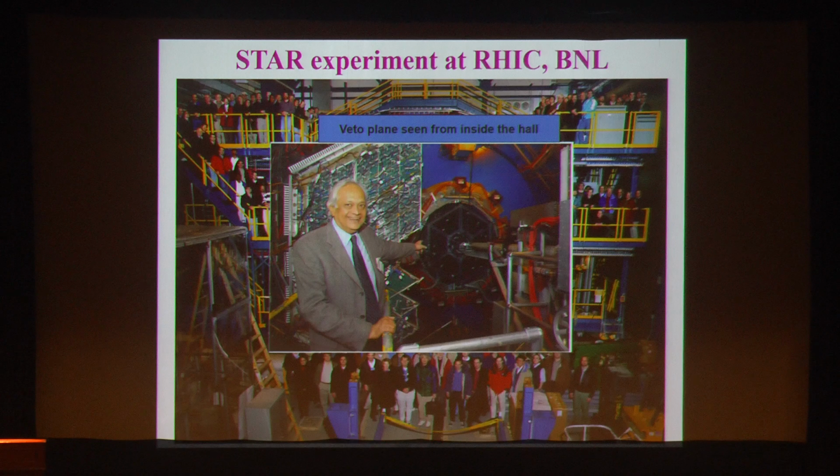Of course, when Dr. Sinha is standing there, photons were not coming because the beam was off. It was only to take a photograph with visible photons.